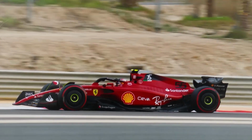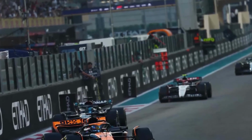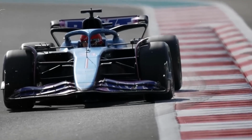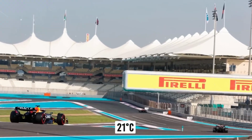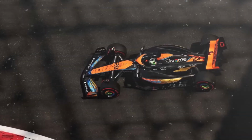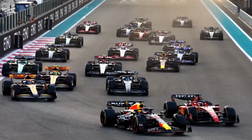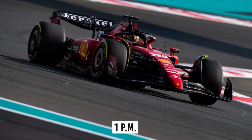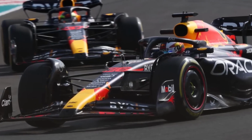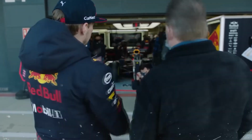Anyway, let's roll back to Vegas. Not for the glitz and glam, but for the coldest F1 showdown you ever saw coming. In the blazing daylight, Vegas rocks a cool 21 degrees Celsius, prime conditions for these high-octane beasts. But hold on to your hats, because qualifying decides to pull a Cinderella move at midnight, with the race strutting in at 1 p.m. Cue the chill vibes. Picture this: these speed demons might be navigating temperatures as low as 5 degrees Celsius. We're talking about the coldest race ever.